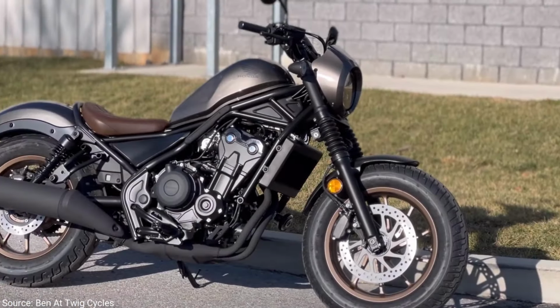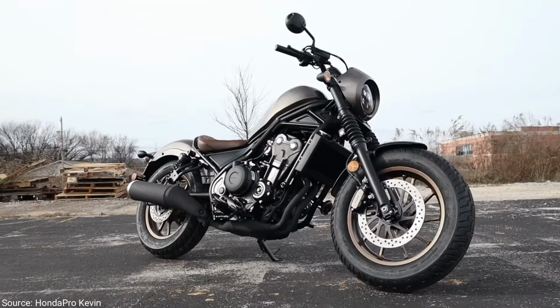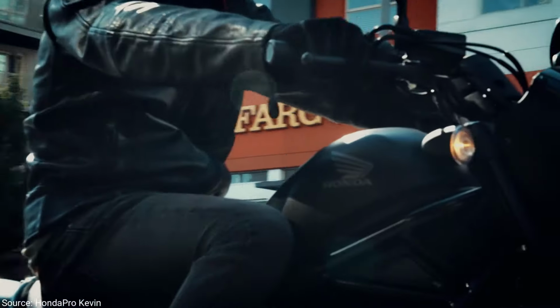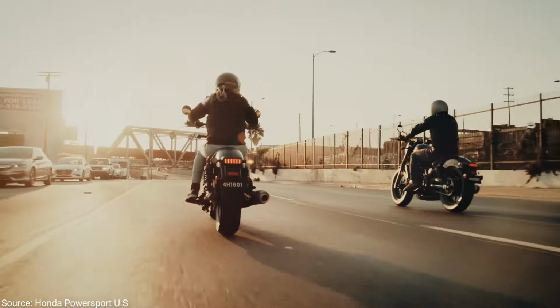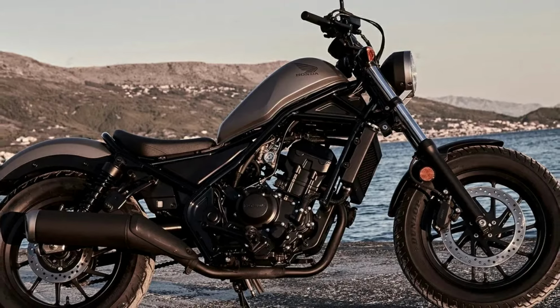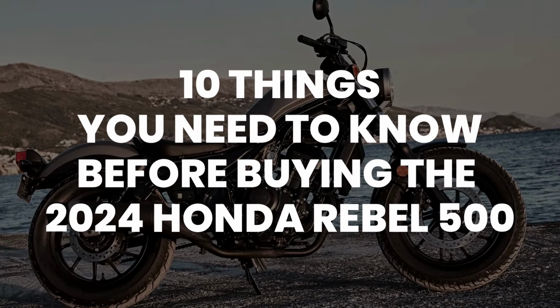The Rebel 500 has appeal well beyond using the latest tech, so it's no surprise that Honda decided to leave well enough alone. Its unintimidating size, smooth power band and transmission, easy-to-handle character, and palatable price make this a really appealing bike for many riders. So let's look at 10 things you need to know before buying the 2024 Honda Rebel 500.